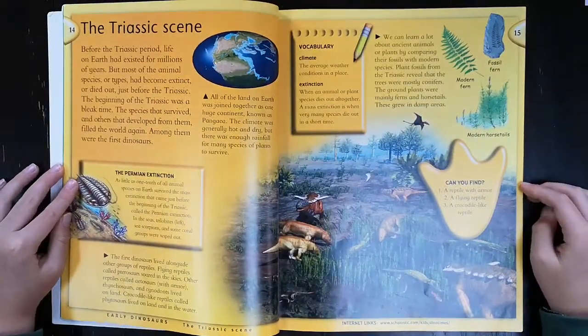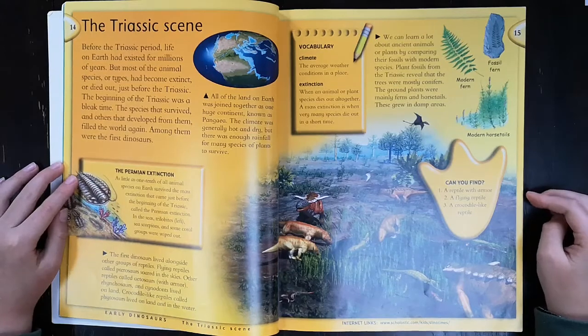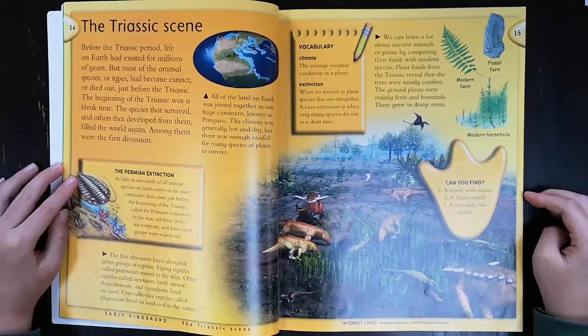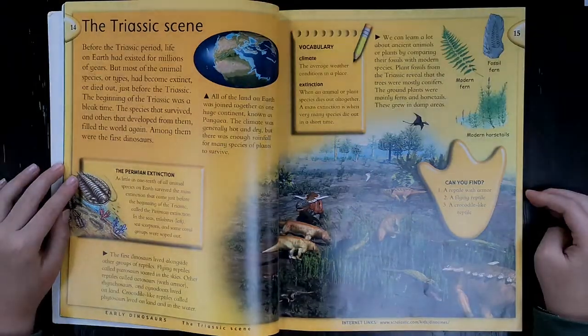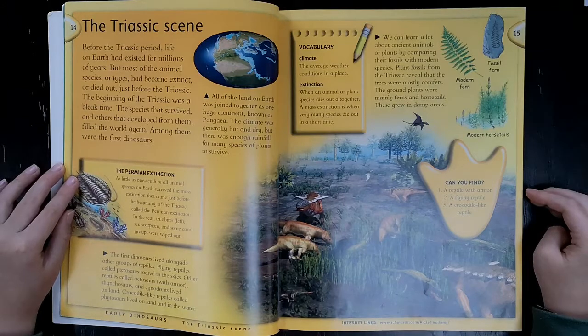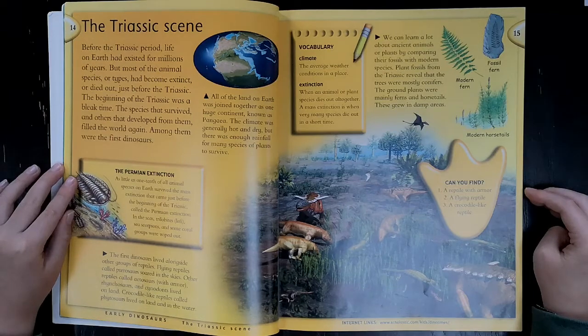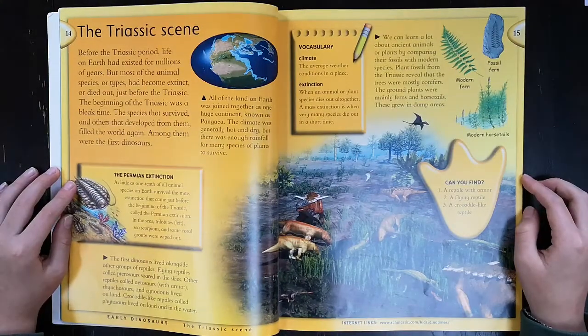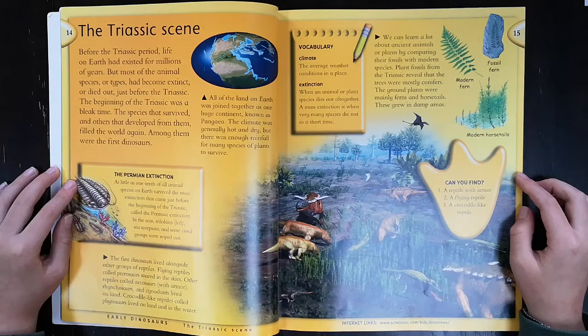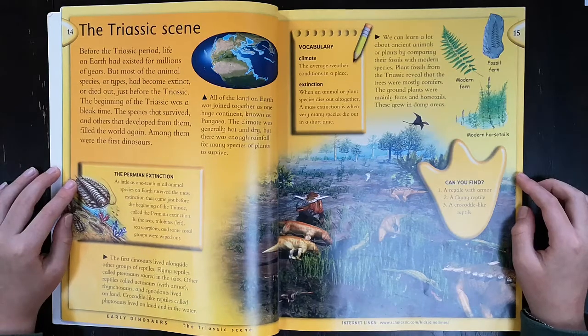The Triassic Scene. For the Triassic period, life on Earth had existed for millions of years, but most of the animal species, or types, had become extinct or died out just before the Triassic. The beginning of the Triassic was a bleak time. The species that survived and others that developed from them filled in the world again. Among them were the first dinosaurs. All of the land on Earth was drawn together as one huge continent, known as Pangaea. The climate was generally hot and dry, but there was enough rainfall for many species of plants to survive.